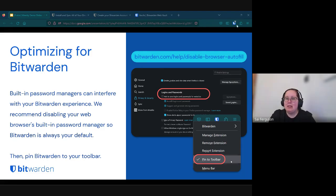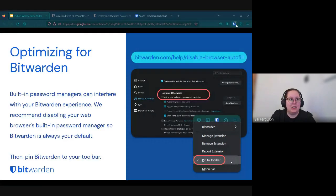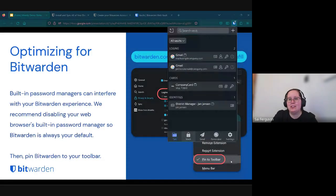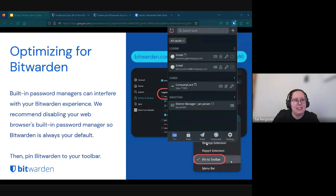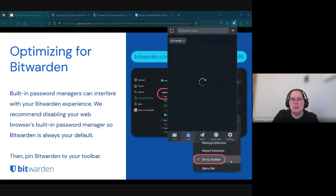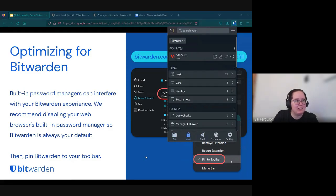We also recommend pinning it to your toolbar. As we go through some of the other pieces of this demo, you'll see me click on that browser extension and navigate around. So we just want to reduce the amount of clicks that you have to have and make sure that you have easy access to Bitwarden all the time.